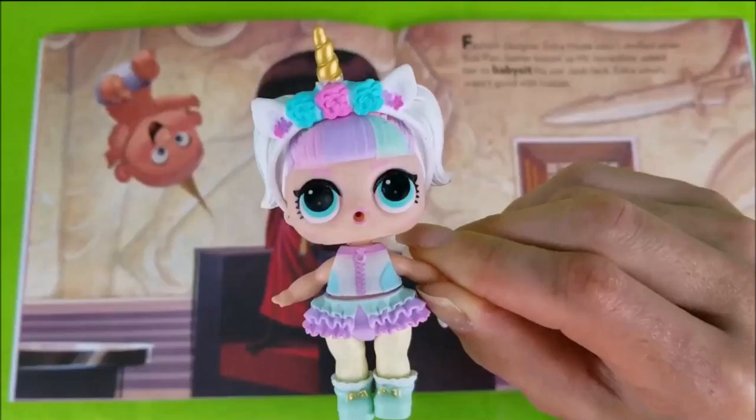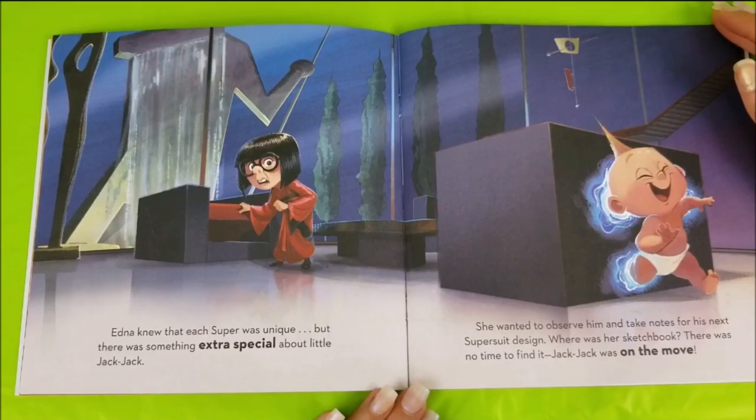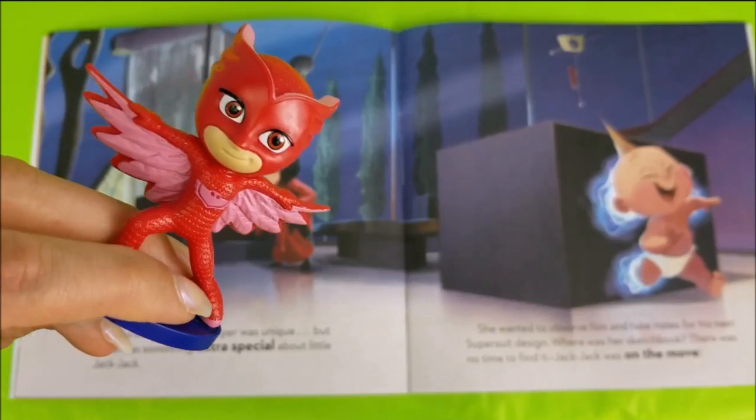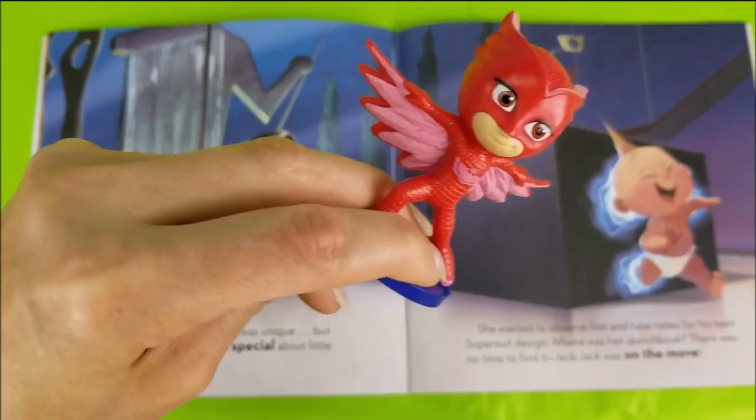Edna knew that each super was unique, but there was something extra special about little Jack-Jack. She wanted to observe him and take notes for his next super suit design. Where was her sketchbook? There was no time to find it. Jack-Jack was on the move. You're gonna have to be quick to watch Jack-Jack, Edna. Whoosh.